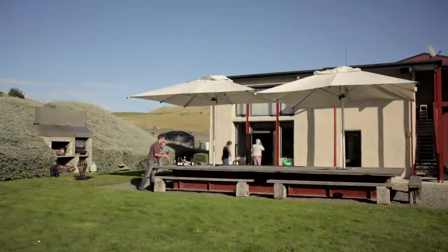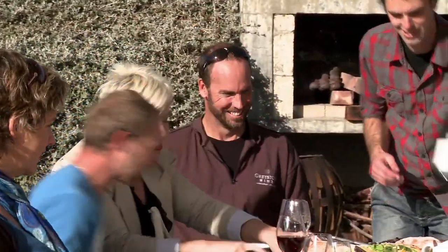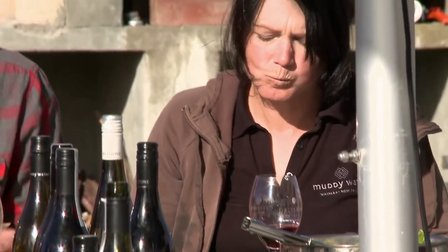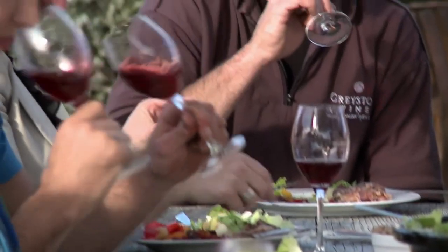Frenchman Sylvain is one of the assistant winemakers here, and he's prepared a veritable banquet for our dinner with slow roasted local lamb, fresh garden salads and homemade chicken liver pate, all of which makes food and wine matching magic with the GreyStone and Muddy Water Pinots.